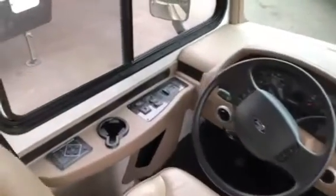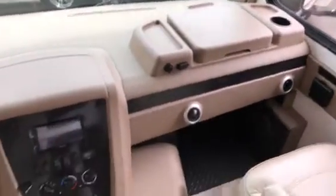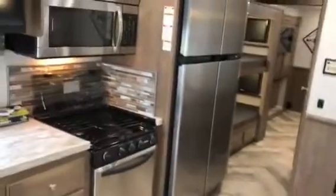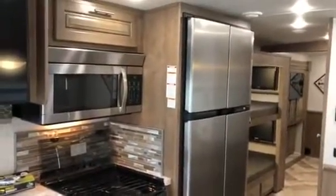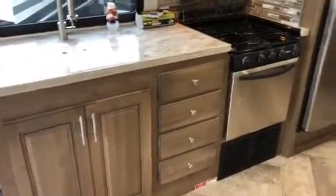Auto leveling jacks. Nice extension work area. Plenty of cup holders. Four-door residential size refrigerator. Each bunk bed has its own TV.